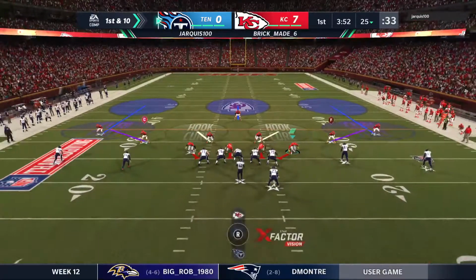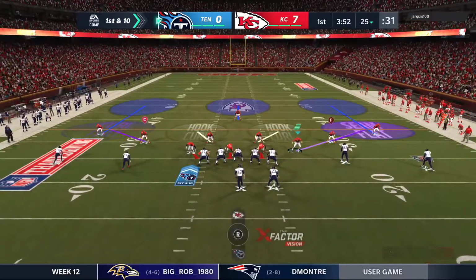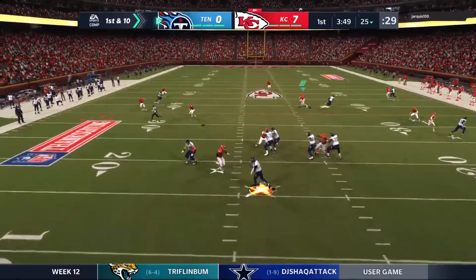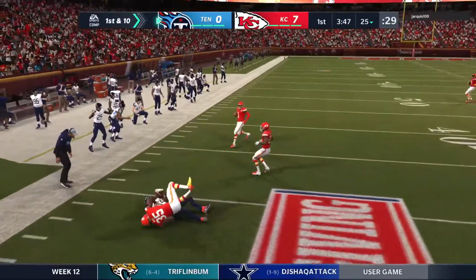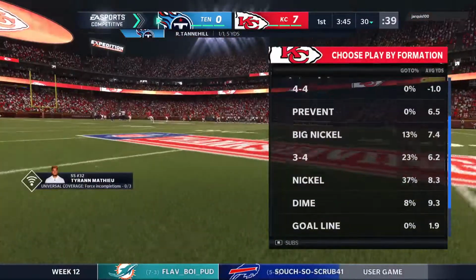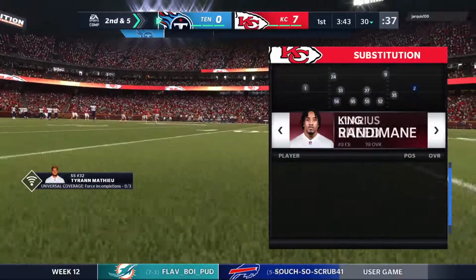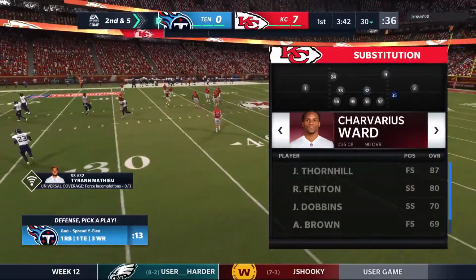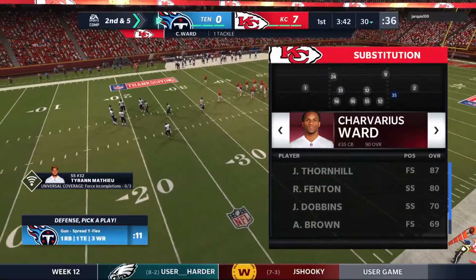Tannehill and the Titans come up now, 1st and 10 at their 25-yard line. Out of the gun, he'll throw. Firing quickly here, and that's complete. This will be a gain of 5 as he gets it to the 30. It's a gain of 5 yards on the catch there, brings up 2nd down at the 30-yard line.